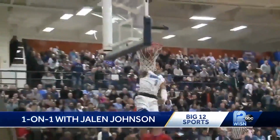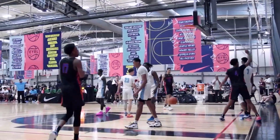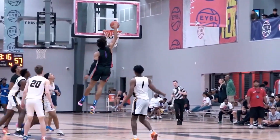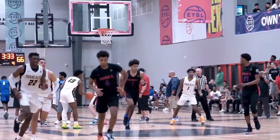I think his success at the next level will be largely determined by how well he shoots the ball. If Jalen is able to develop a consistent jump shot, then that will really take his game to that next level. He can basically do everything else on the floor, but he will become an almost unguardable player if he can knock down open shots. I'm really excited to see how Jalen will improve in the years to come, and if he remains healthy, then we should see him in the NBA as soon as next year.